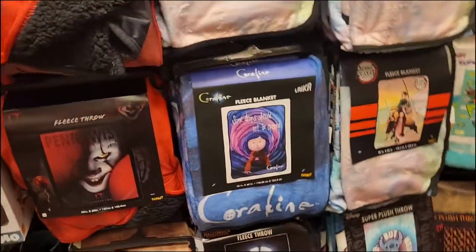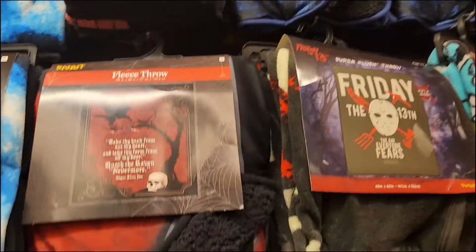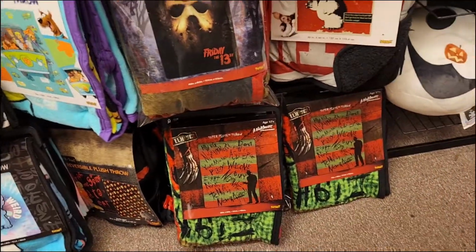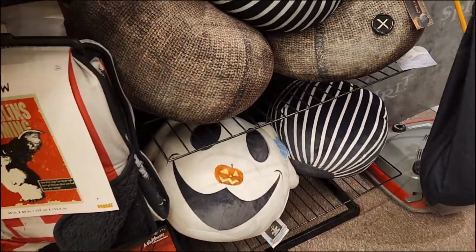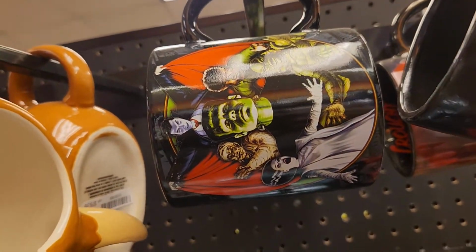There was a blanket selection. All kinds of different blankets. I kind of like this one the best. Moving on, they had some Halloween pillows, some Nightmare Before Christmas pillows, Chucky pillow, more mugs. This one was my favorite mug. It had, again, the classic movie monsters on it. They had Sam from Trick or Treat and an American Horror Story one.